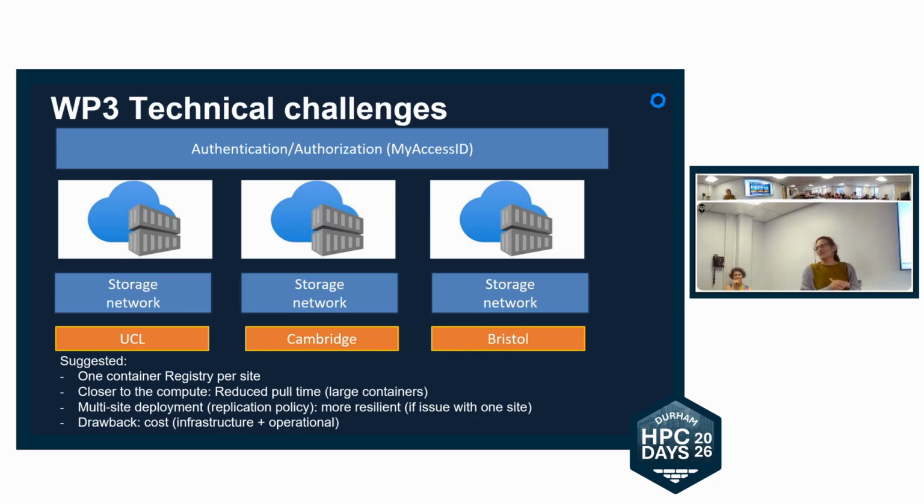Obviously, all this comes with a cost, right? In terms of infrastructure, you need more storage when you do replication because you are replicating containers. In terms of network, we need to look at firewalls and work on the best way to handle this in terms of security as well. So we'll need to see the advantages and the disadvantages.